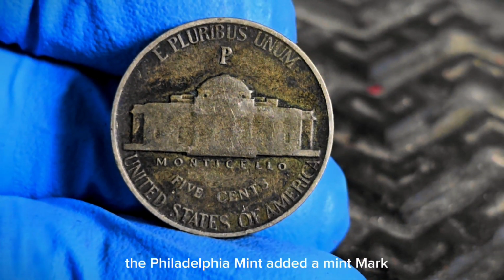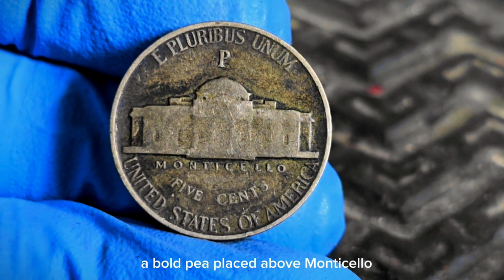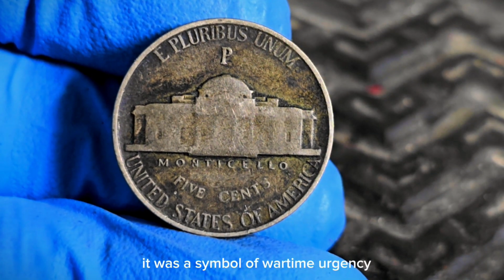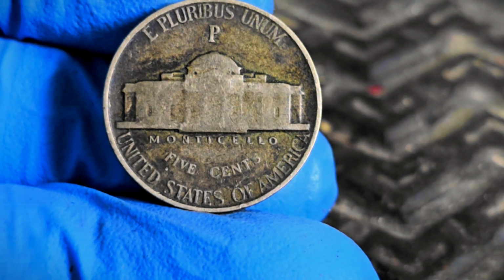And for the first time in U.S. history, the Philadelphia Mint added a mint mark, a bold P placed above Monticello. That P wasn't just a mark. It was a symbol of wartime urgency. And it changed everything.